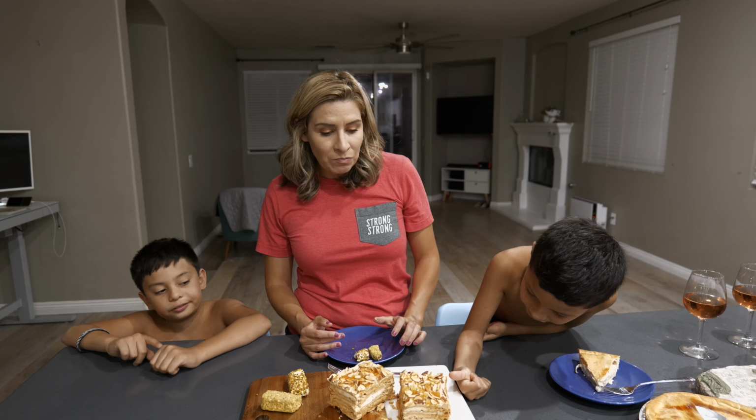All right, so that's it for the dessert portion for us today. But we are going to go ahead and cook a lot of those grocery items that we picked up at Island Pacific yesterday.